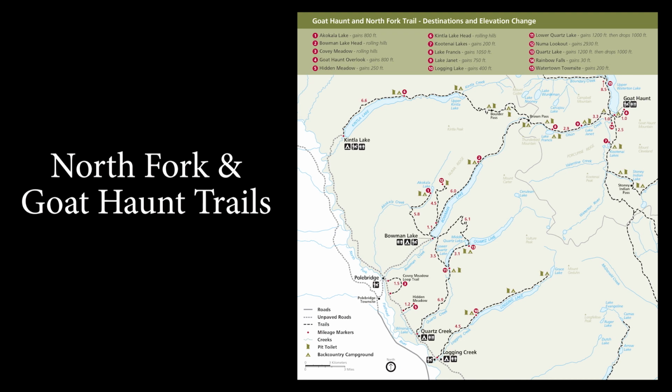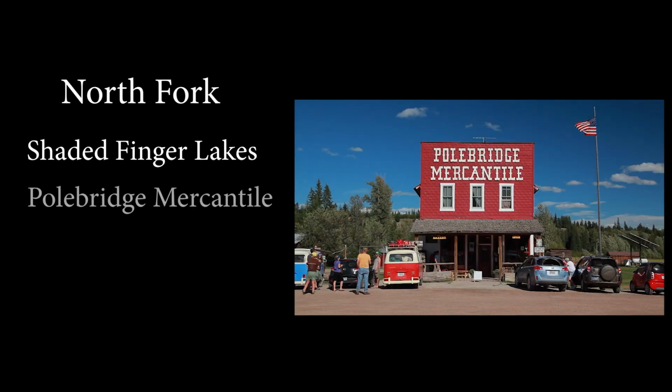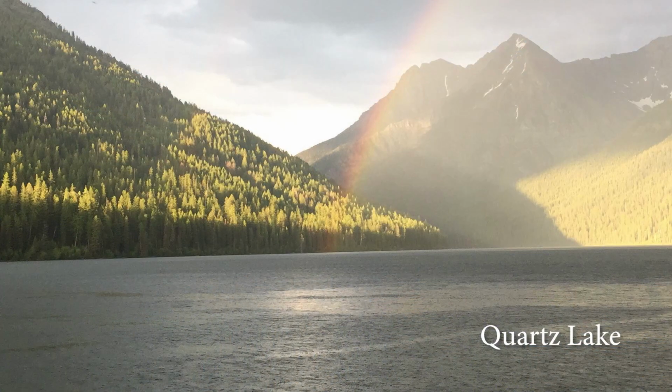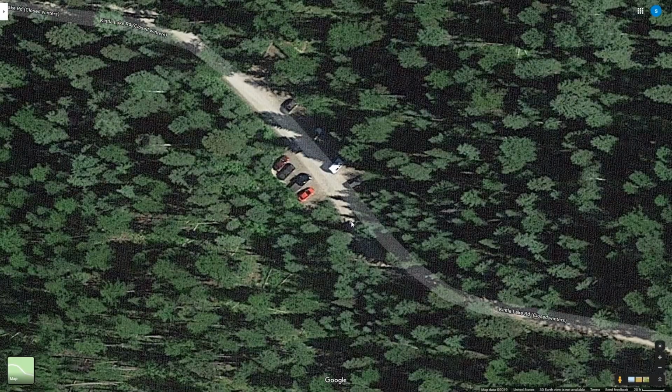Okay, now pull out your North Fork and Goat Haunt map. The North Fork area features many tree-lined lakes, Polebridge Mercantile, and remote trails to mountain peaks. I haven't been to Logging or Quartz Lakes because I've heard that the main reason to go there is because the Bowman and Kintla Lake parking lots are full.